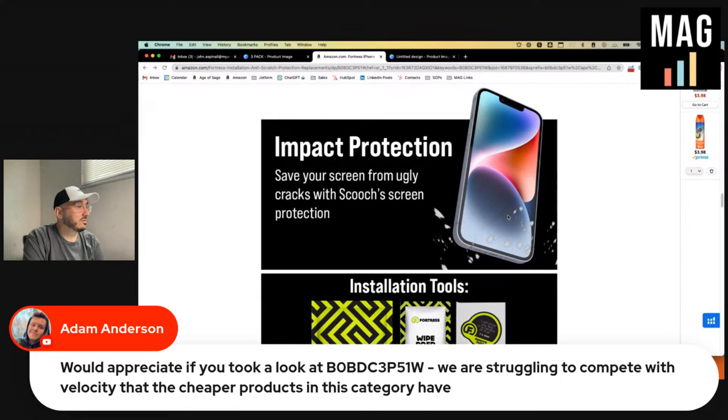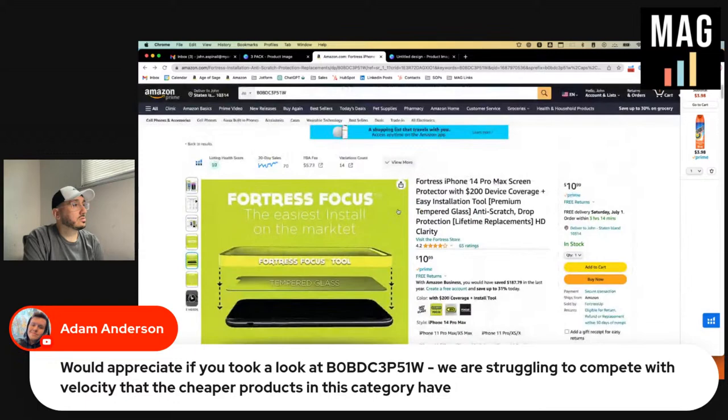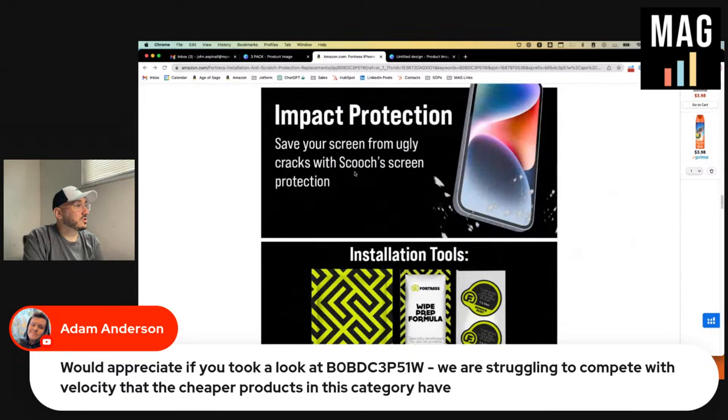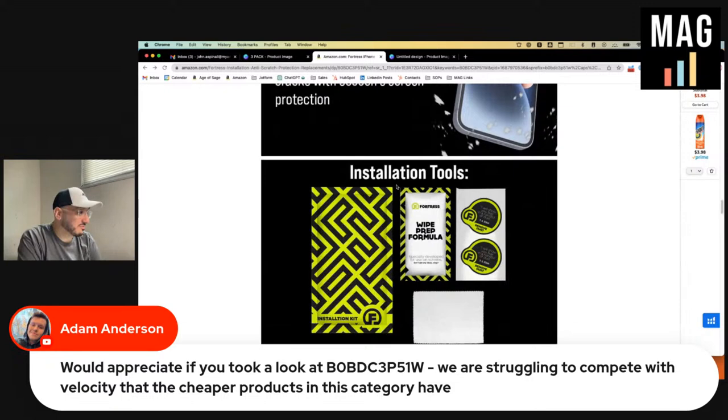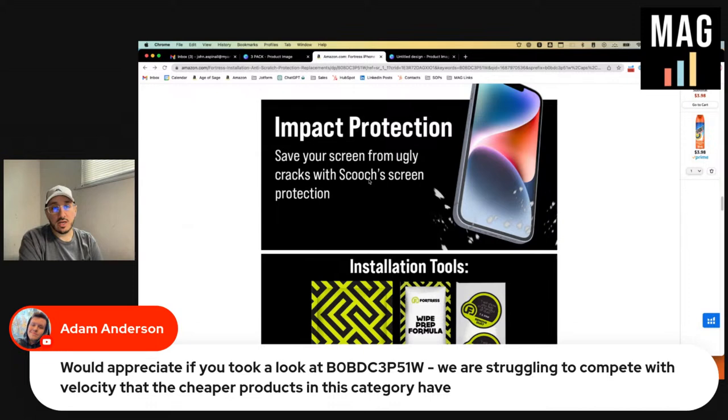So impact protection. You're not showing me with Scooch's screen protector. What's Scooch? Something happened here because you're showing Scooch's screen protection. Did that get pulled from a different brand? Was there a rebrand, name change, something like that? You'd want to fix that for sure. But you want to show real life situations where someone drops it on the concrete, someone drops it getting out of the car. What are the most common?